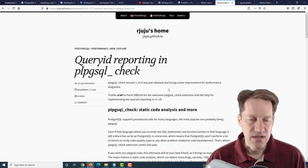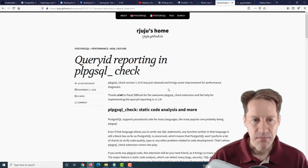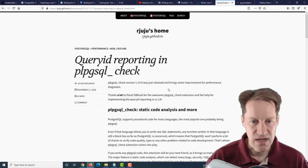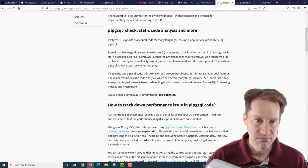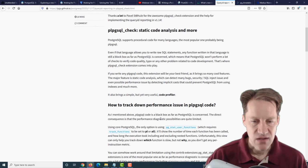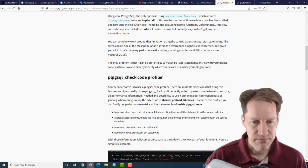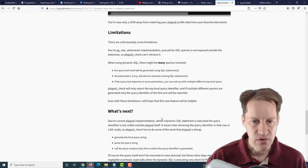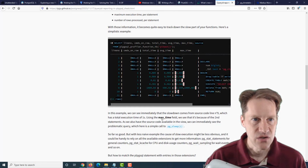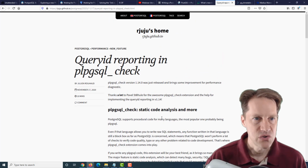The next piece of content is Queryid reporting in plpgsql_check. And plpgsql_check is actually a static code analysis tool for analyzing essentially your procedures or your functions. And they've recently added a new feature, being able to determine the query ID to help you further optimize your code. So if you're interested in that, you can check out this blog post from rjuju.github.io.